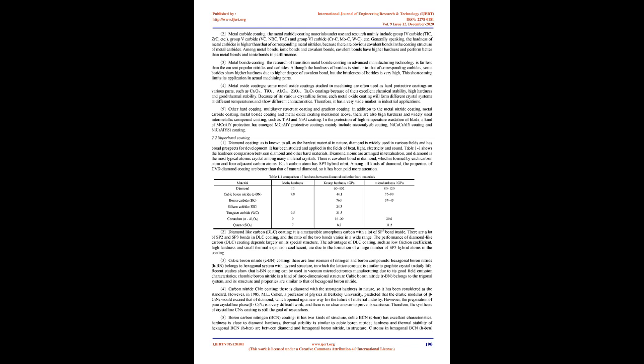Diamond atoms are arranged in a tetrahedron, and diamond is the most typical atomic crystal among many material crystals. There is a covalent bond in diamond, which is formed by each carbon atom and 4 adjacent carbon atoms. Each carbon atom has an sp3 hybrid orbital. Among all kinds of diamond, the properties of CVD diamond coating are better than those of natural diamond, so it has been paid more attention.